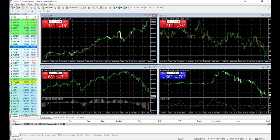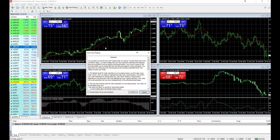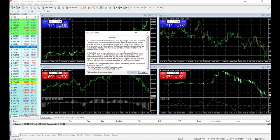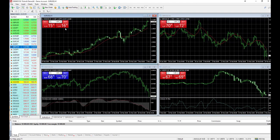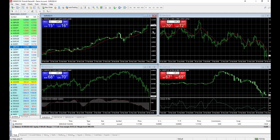To place a trade, there's several different ways. Users can use the one-click trading feature by clicking buy or sell. And if you click that for the first time, it will put up a disclaimer. And if you're happy with the disclaimer after reading it, you can accept the terms and conditions. And if we click on buy, you can see there's a buy order there, a buy trade actually, that has been entered live at the market. You can see that at the bottom here.